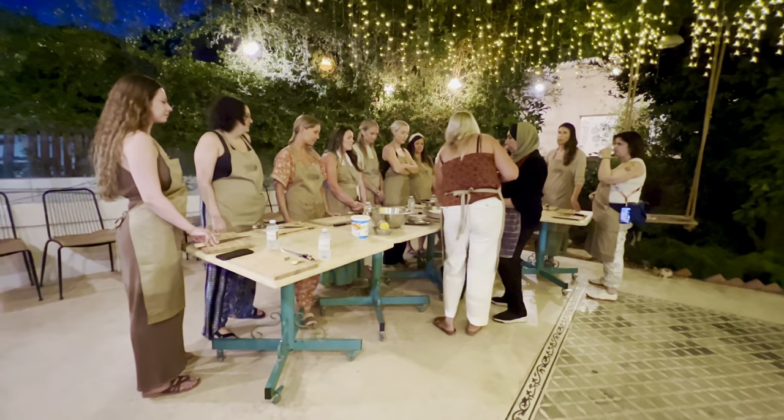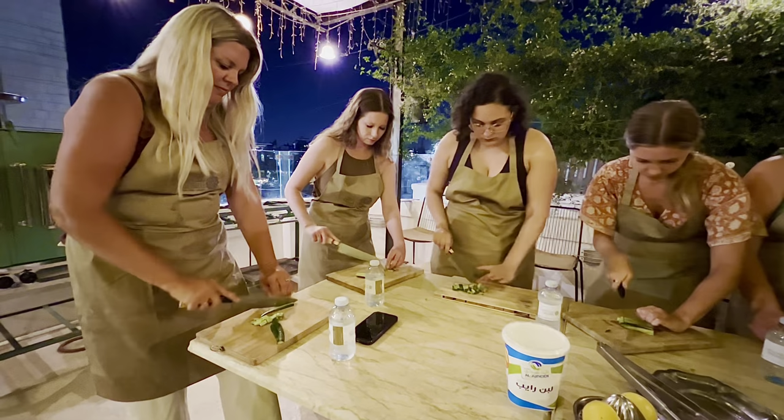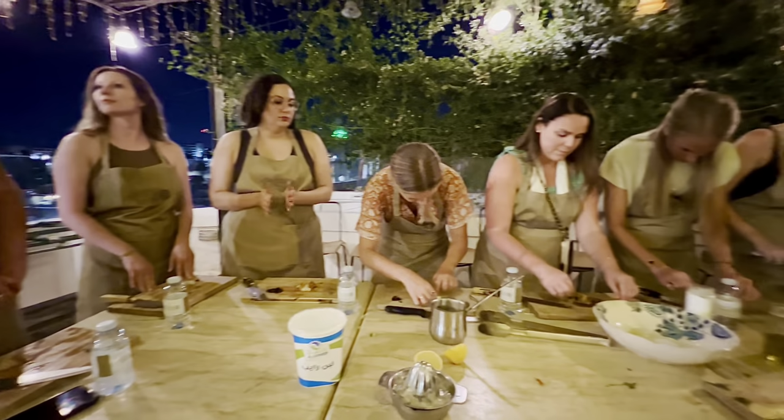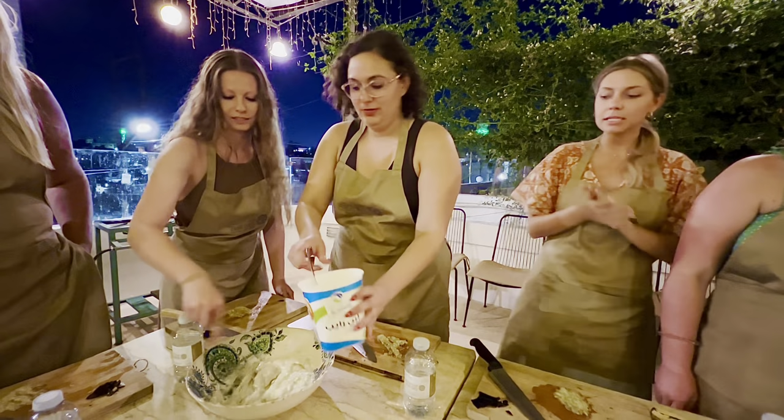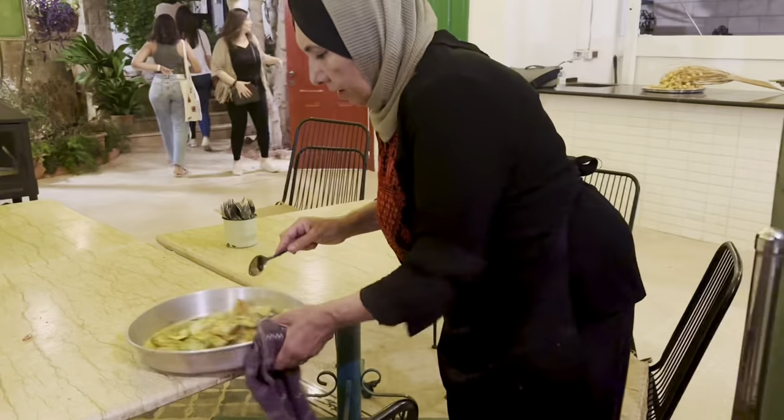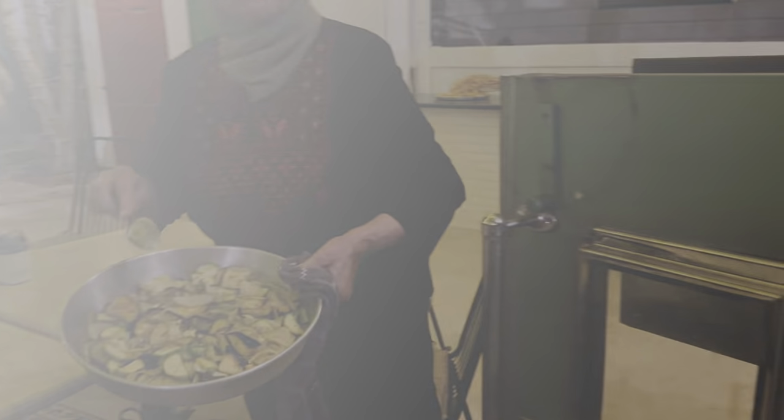We did a cooking class at Bait City, which translates to my grandmother's kitchen, where we learned to cook some super yummy traditional Jordanian food. Guys, it was seriously the cutest place ever.